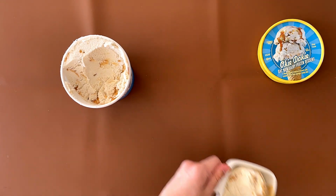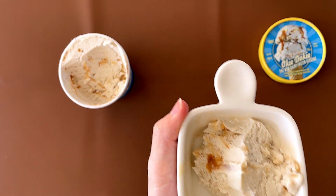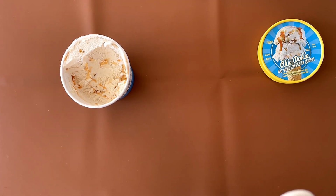Let me give some to my mom. So my mom says there is a bit of oat flavor, obviously, because it's oat milk. But she says for a non-dairy product, it's pretty good, because low fat, less sugar, zero sugar, non-dairy products are often very weird tasting and weird looking.